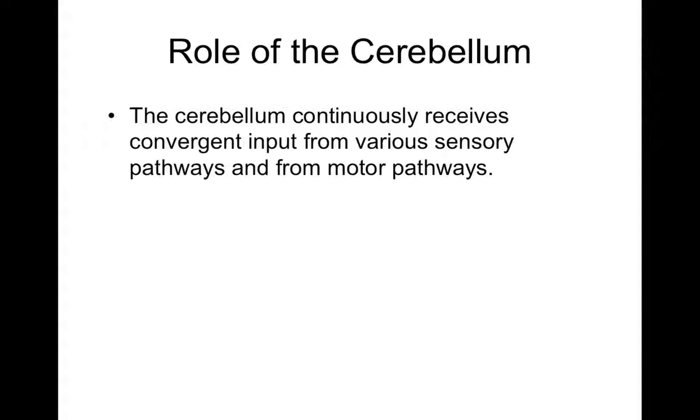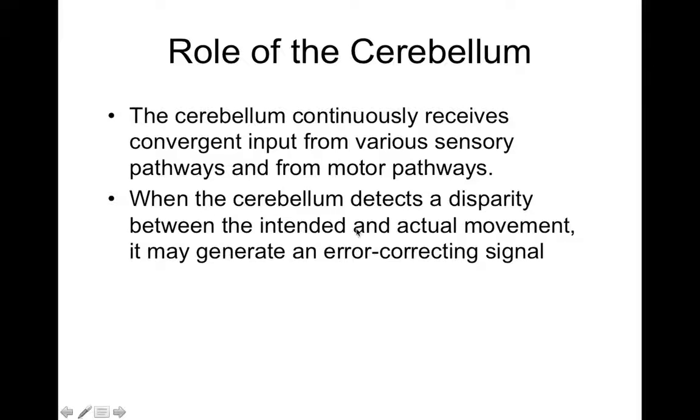Your cerebellum is sort of constantly monitoring what your body's doing in order to have more precise, better motor behavior. Now, when the cerebellum detects a disparity between an intended and actual movement, it can generate an error-correcting signal. An example of this would be, let's say you're shooting a basketball, and as you're going to shoot that basketball, what your cerebellum realizes then is that your arms are actually not in their correct position to achieve your goal, right? Then what the cerebellum can do is make the appropriate adjustment to your arms. That way, it might even make the adjustment as you're shooting to make sure you actually get to your goal. So it generates these error-correcting signals in real time.